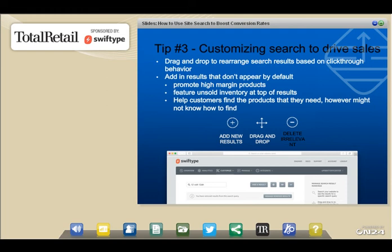In Swiftype, obviously, it's very, very easy. It's drag and drop. We're not very technical, so that to me is a lifesaver. And deleting irrelevant products is huge. So all that stuff, it's definitely a field of its own. And again, we never appreciated it at the time, but it's a huge field. There's a lot to learn there.